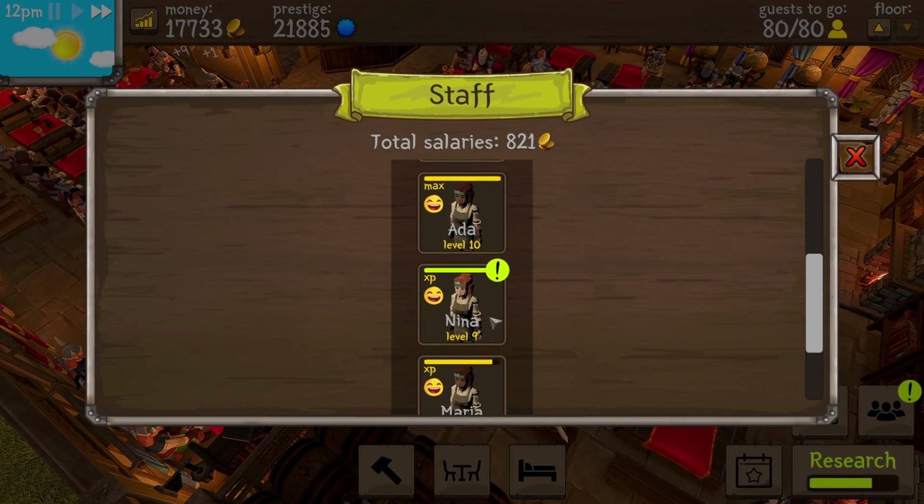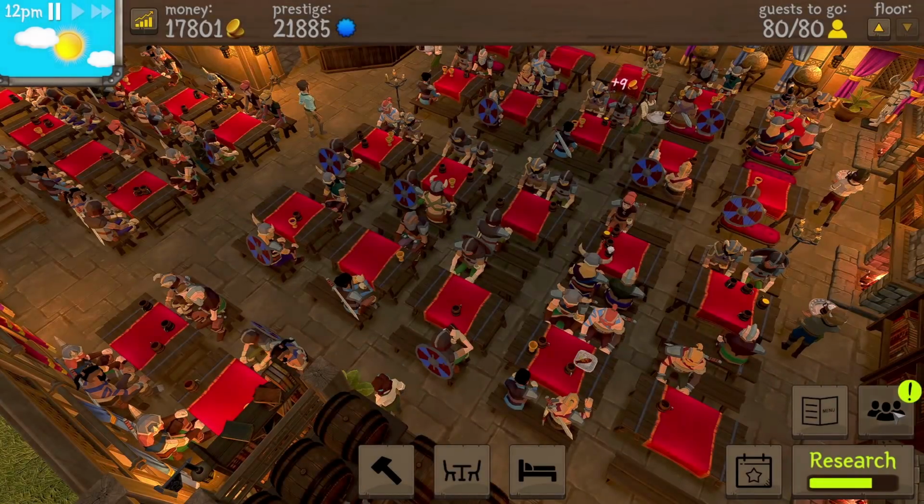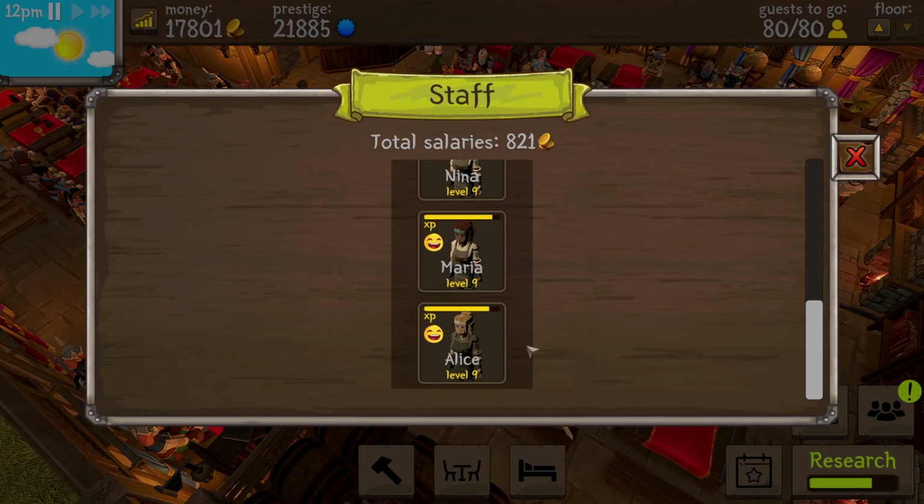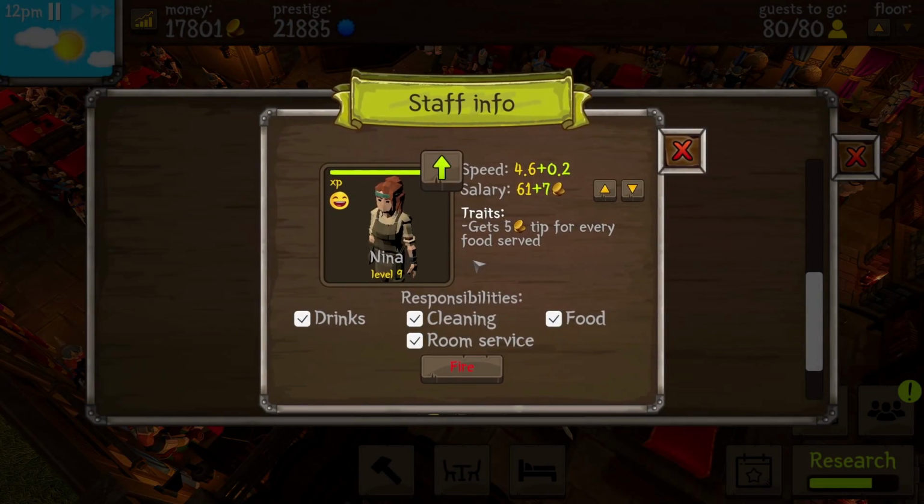And look at that. Nina, I think, has just leveled up. Hang on a second. I was just going to say, how close are people to leveling up? So Nina's leveled up. Maria has almost leveled up, as has Alice. Right, okay. Here we go. Please get a good trait. Don't get the earns XP twice as quick trait because it's completely pointless because you'll be at level 10 and you can't earn any more XP.